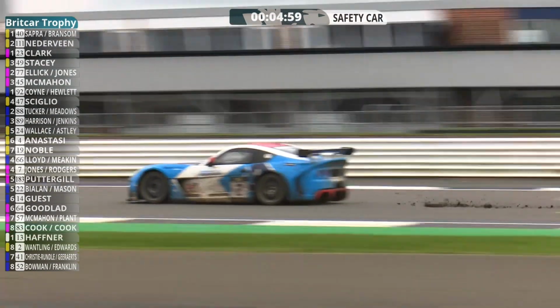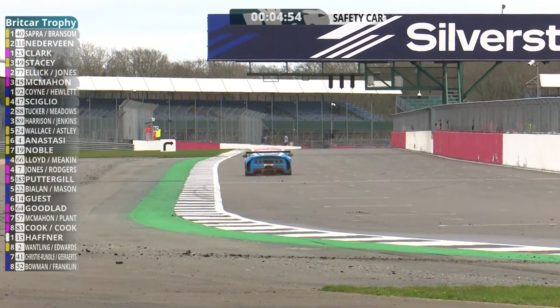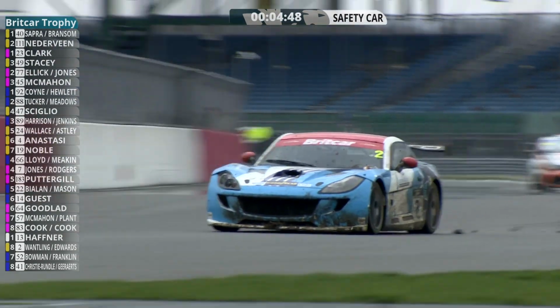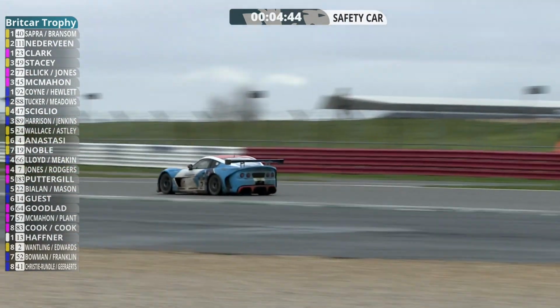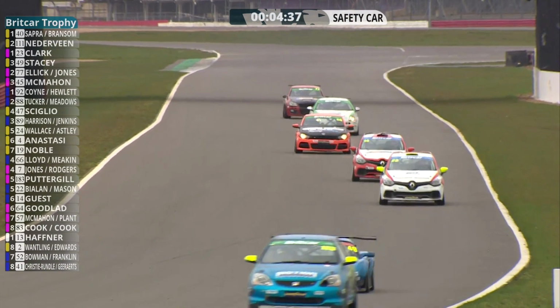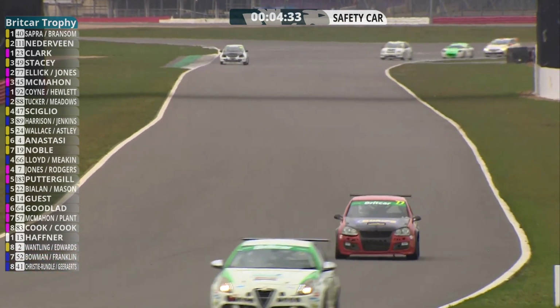Okay, safety car is out again. Still throwing mud everywhere. Oh dear, oh dear. Jim Edwards is clearly an angry man. He's thrown away a potential podium place there. Just shows how wet the grass is after the earlier rain. Let's hope nobody slips on any of that mud and goes off again.